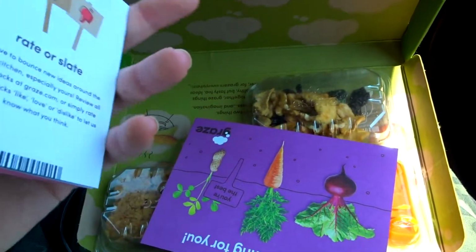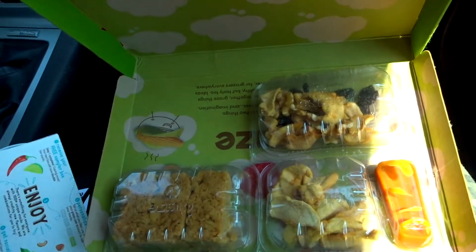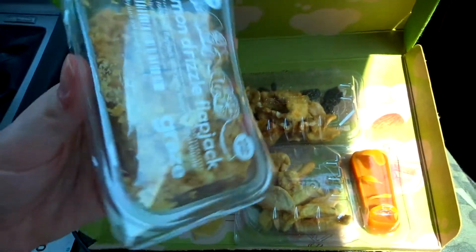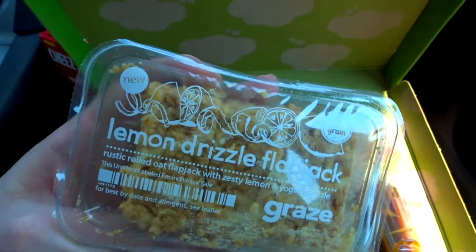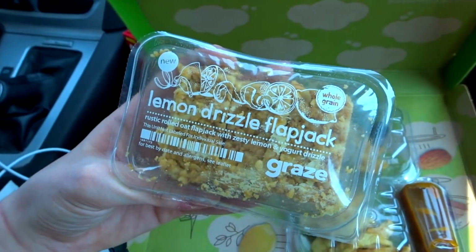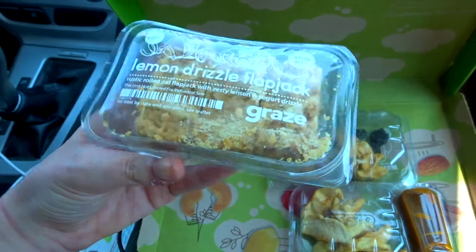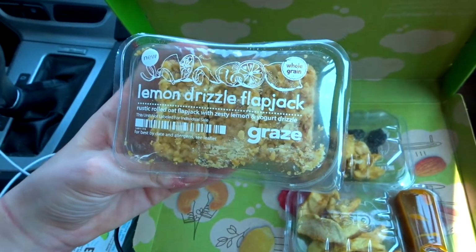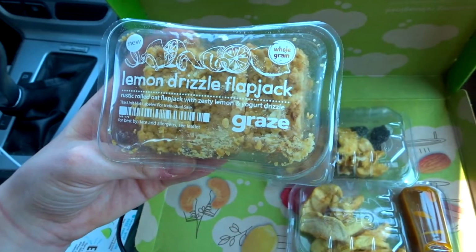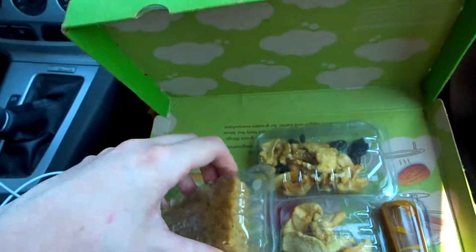Graze in a nutshell. Nope, this just talks about it again. Maybe it just says it on the... Yeah, apparently just on here. So this is lemon drizzle flapjack. Rustic rolled oat flapjack with zesty lemon and yogurt drizzle. What is that? A flapjack is, yeah, with zesty lemon and yogurt drizzle. Like granola, basically. Oats or whatever.